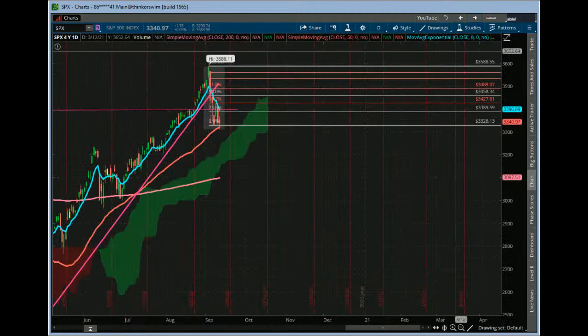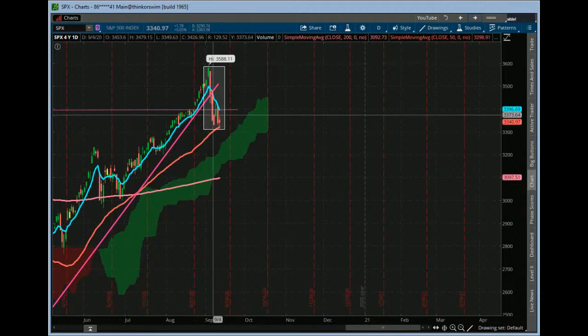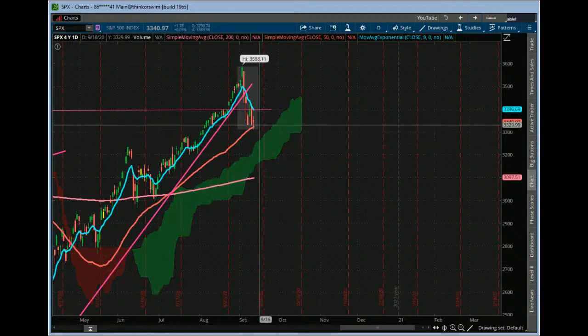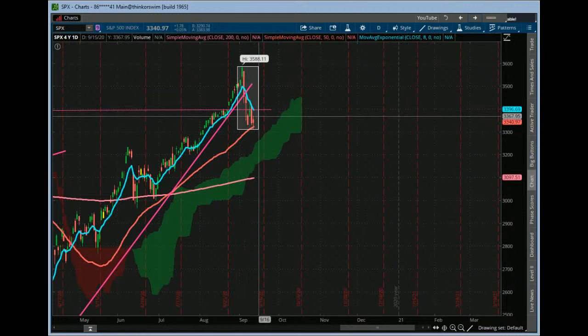Because on the daily chart, we're still in the trend box. Each breakdown hasn't really been a confirming breakdown. We haven't seen volume. This was a nice candle breaking down below these lows. It's just a momentum move. It's just day trade type stuff.